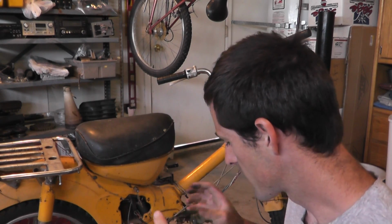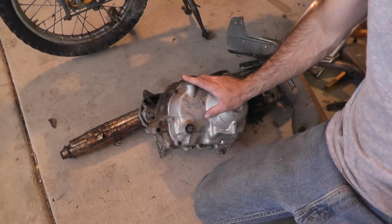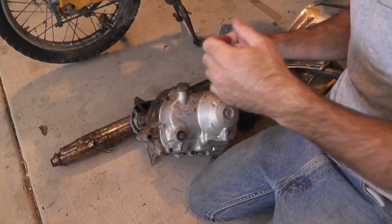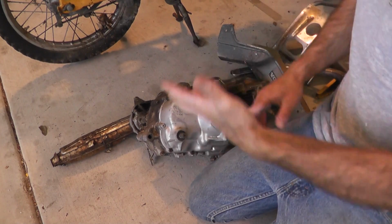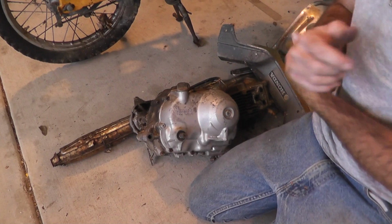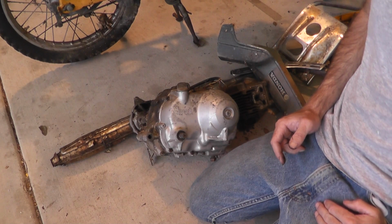My plan of attack is I want to first concentrate on the engine and see if I can make it run. It's kind of the heart of the machine as far as I'm concerned. We'll start there, see if we can get the engine in good working order, and then we'll branch out from there with the rest of the machine. So we'll start tearing into the motor next time.